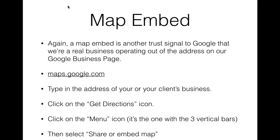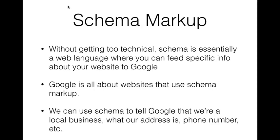the menu icon. It's the one with the 3 little vertical bars, and select Share and Embed Map. This has your address on it. This is really cool. It's an opportunity to show Google, again, more trust that you're another trustworthy business here. And the last thing that you need to add to the footer is something called schema markup.